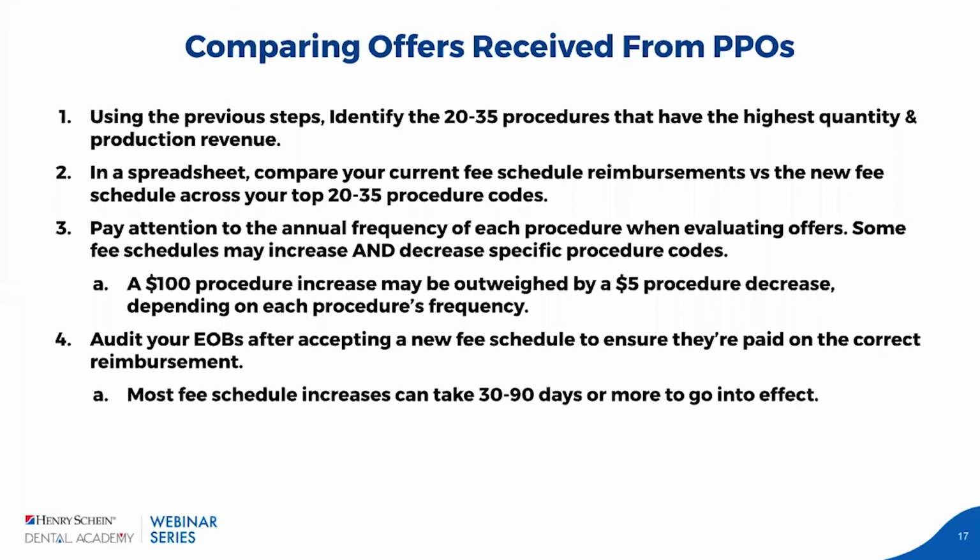So if the $5 procedure decrease was on your Profis and you do 3,000 of those a year, and the $100 increase was on your dentures and you only do 30 of those a year, that could be outweighed, right? So again, it comes down to, depending on how frequently you do each procedure code, you're going to want to make sure you're calculating the math and evaluating the offer.